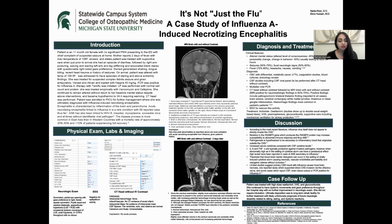Mother described a 2-day prodrome of nausea, vomiting, and a temperature of 106 Fahrenheit, but ultimately came to the emergency department for right arm posturing, waxing and waning left arm and leg stiffening associated with blank stares and right-sided gaze preference. The patient was treated as such with antipyretics for SED, Ativan, and Keppra.